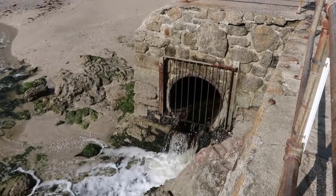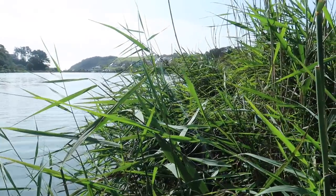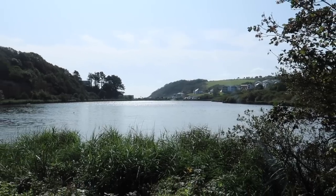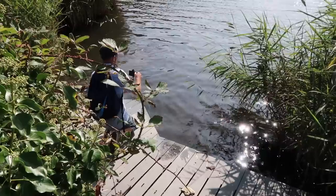Water still drains out of Swanpool through the culvert at the southern end. However, at high spring tide, seawater rises above the culvert and flows back into Swanpool. As a result, the pool is now brackish, a mixture of salty and fresh water. There are a total of 6 streams which feed into Swanpool.